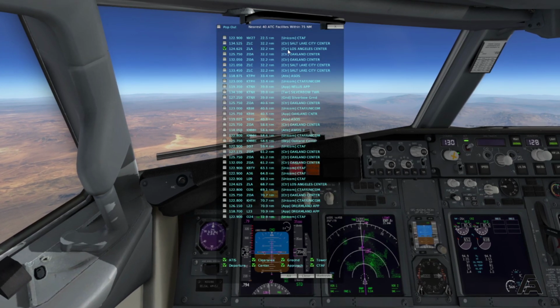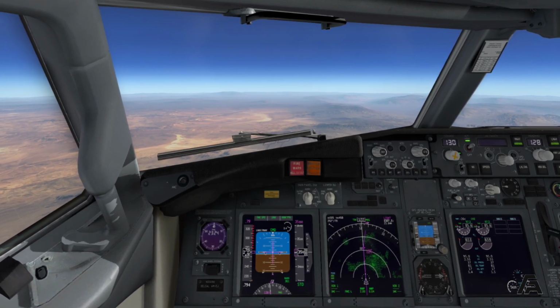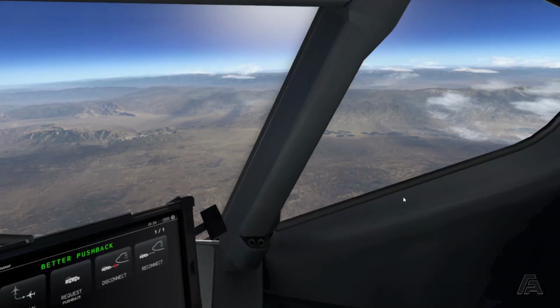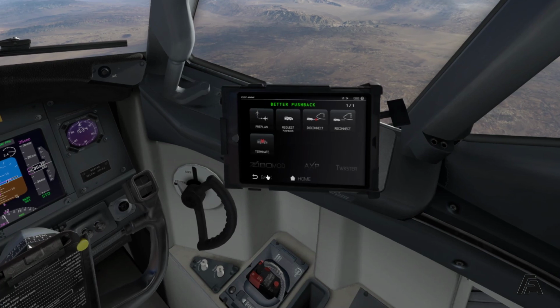Los Angeles Center. Motor today, Oscar 6-5 heavy, inbound 10-11, 360, SIPKI DOT. Austrian 65 heavy, center.